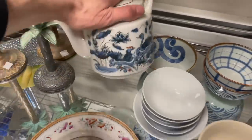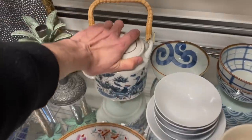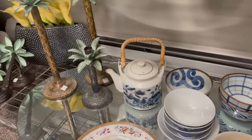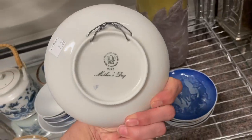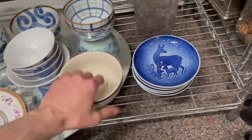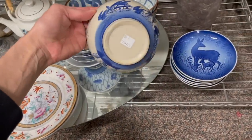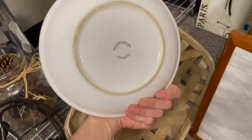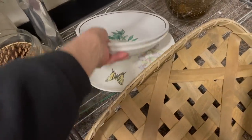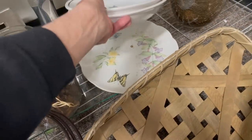This looks like Otagiri. Oh, that definitely is Otagiri. For $10. I'd probably get like 20, 25 for that, so I can't spend 10. Oh, these rice bowls. Looks like Royal Copenhagen. Mothers say these don't sell for too much. I tried. That looks like Delft. I don't see the mark though. For $7. And what about this? It's a bay leaf for 10. Oh, that's Williams Sonoma. That brand is always good to look up. That's the Lenox Butterfly Meadow. I think we still have those listed. I can't remember if we sold them or not.